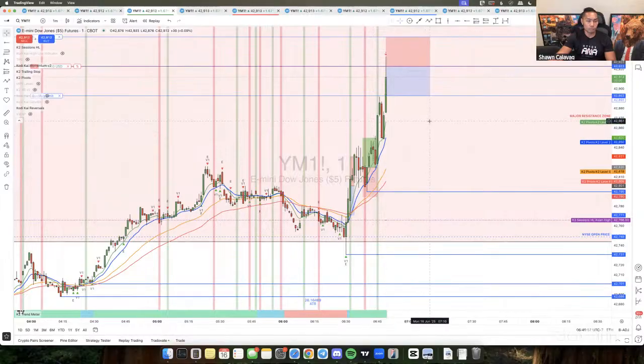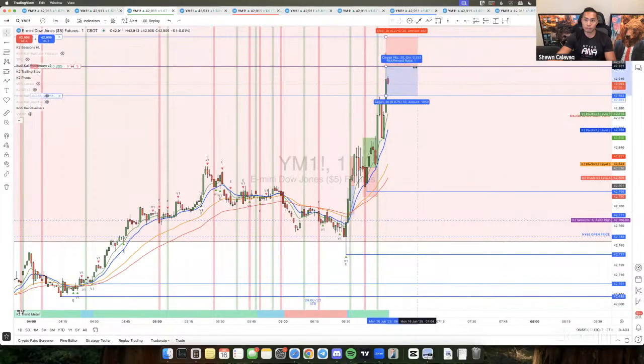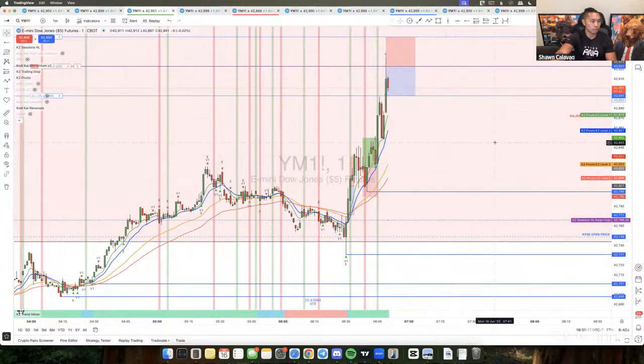So I'm in the sweep right here. It's pushing down in profit about almost 20 points, 15 points, 21 points, 25. It's a big sharp spike right there. Almost at my TP. It's about 27 points right there. Here, I'm going to move my stop loss. There you go, full TP.